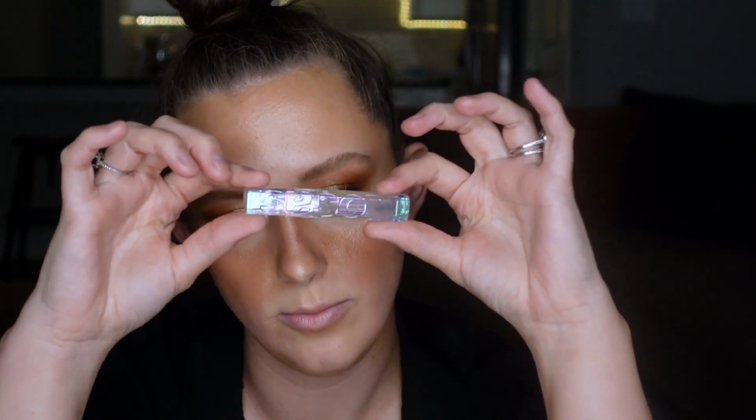Also, the packaging is so pretty. It doesn't feel crunchy when it dries down. It stays pretty soft, but it does hold your brows in place.